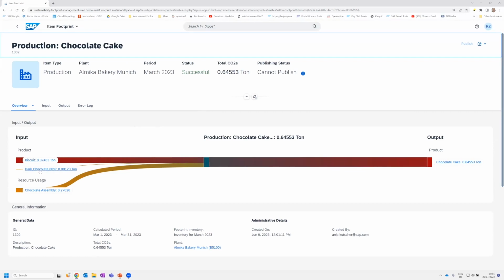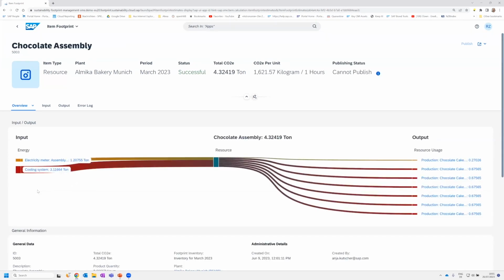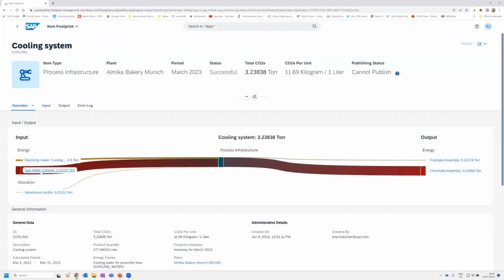Biscuit, good for us lovers of dark chocolate, continue eating. The dark chocolate doesn't matter. But you see that from a carbon footprint standpoint, the chocolate assembly is fairly expensive, which at the end of the day is not very astonishing, because first you need to melt the chocolate, then you put the chocolate on the cake, and then you need to freeze it immediately again. Therefore, it is very clear that the cooling system is heavy, and every time that you produce chocolate cake, this obviously comes into the equation.